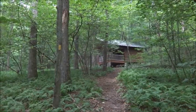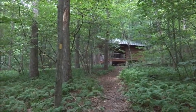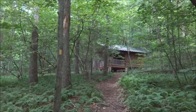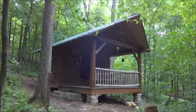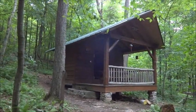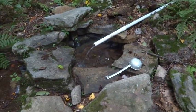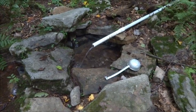And here's my home for the night, Reese Hollow Shelter. The last of the 6 shelters in PA. And no lodging now, no shelters till after you cross the Potomac, some 20, 30 miles away. And if you're worried about the water supply, this looks pretty good to me.